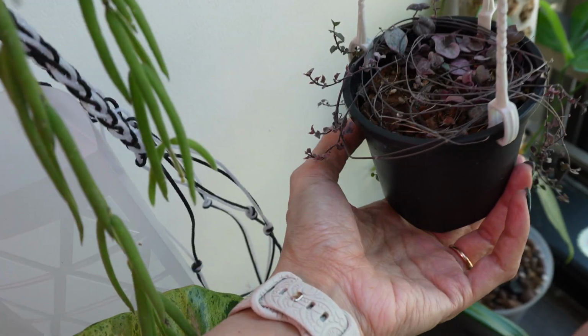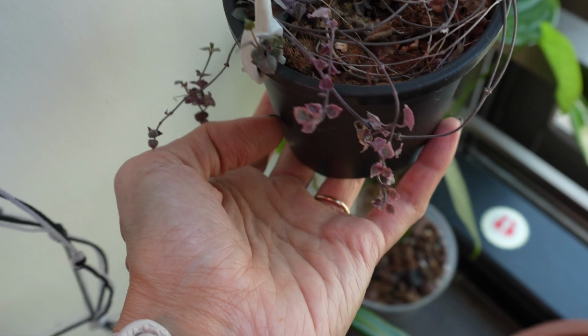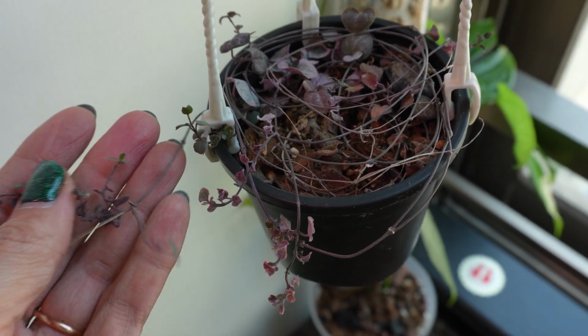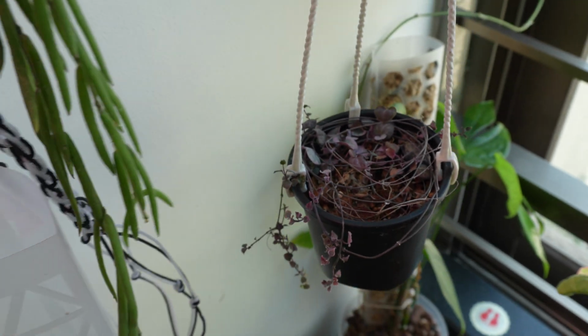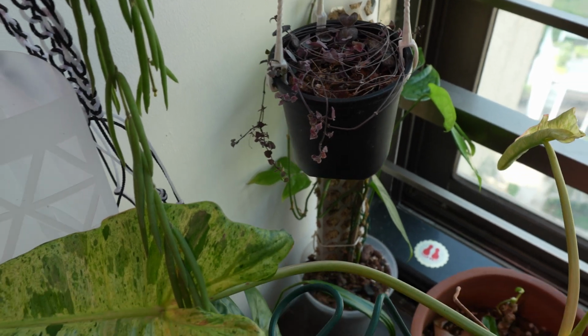And here is my dying string of hearts. I don't know what's up with it, but I think it is affected by pests and it won't grow. And I'm done with it. I don't want to do anything about it. So maybe I'll just get rid of it. Can't believe I just said that.